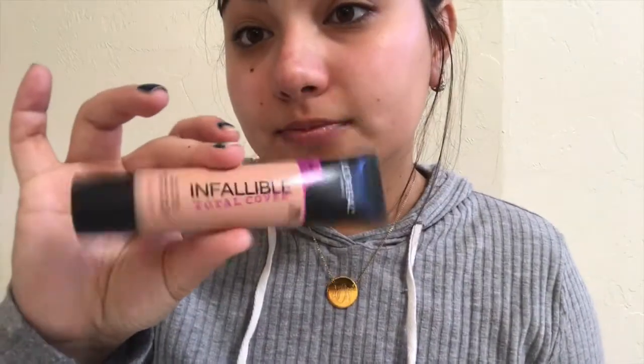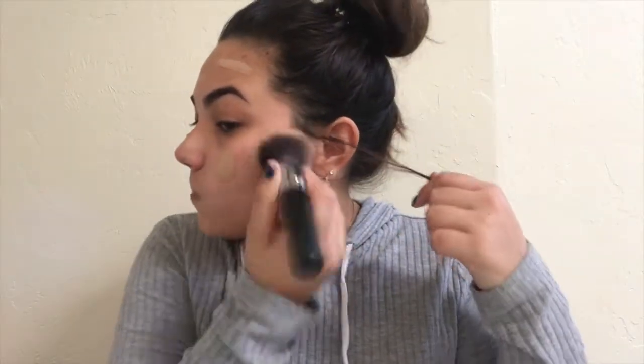I'm going to be using the Infallible Total Control L'Oreal Foundation in the color 304, as well as using my Morphe brush M439 to go ahead and apply the foundation. I do actually find that with this foundation, I prefer to apply it with a brush rather than a sponge. I'm going to go ahead and just buff that into the skin.